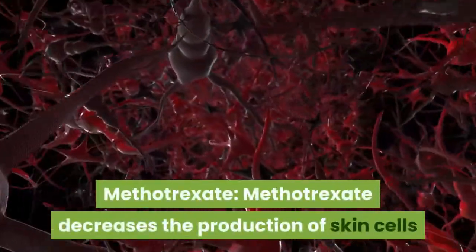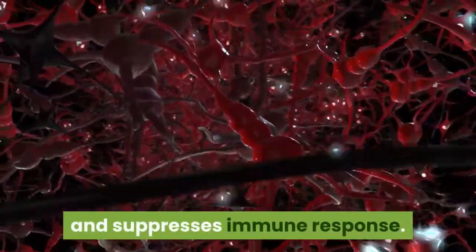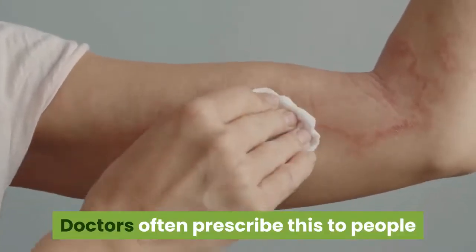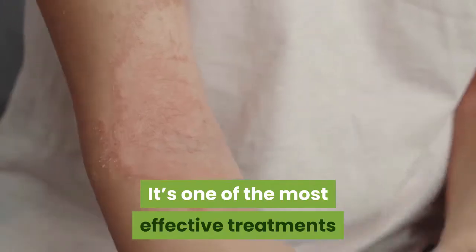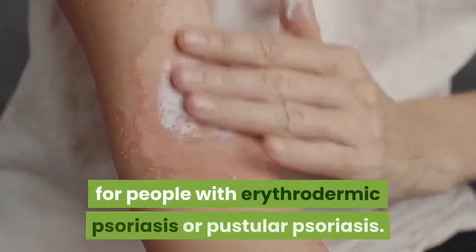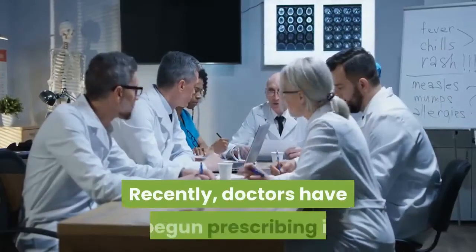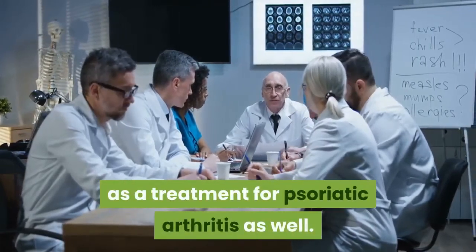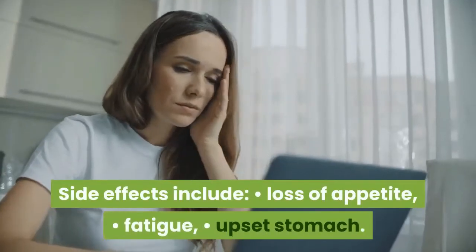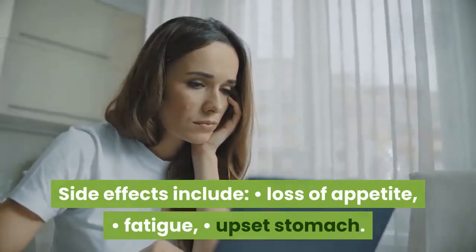Methotrexate. Methotrexate decreases the production of skin cells and suppresses immune response. Doctors often prescribe this to people with moderate to severe psoriasis. It's one of the most effective treatments for people with erythrodermic psoriasis or pustular psoriasis. Recently, doctors have begun prescribing it as a treatment for psoriatic arthritis as well. Side effects include loss of appetite, fatigue, upset stomach.